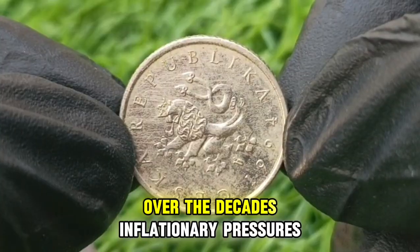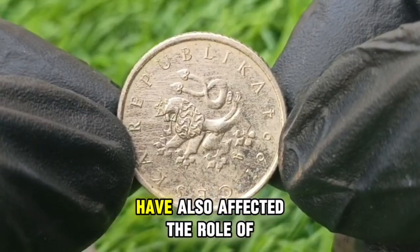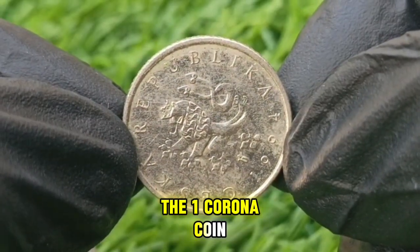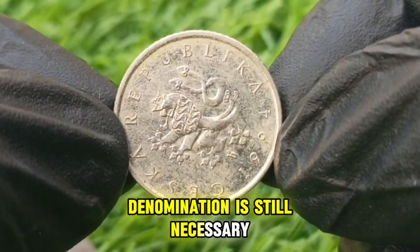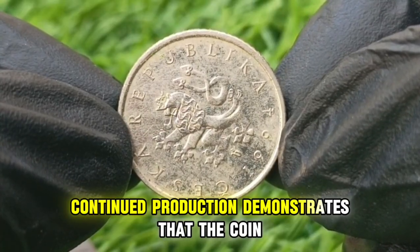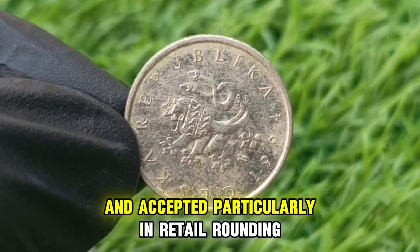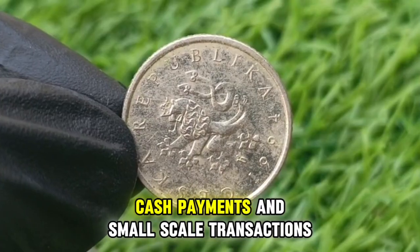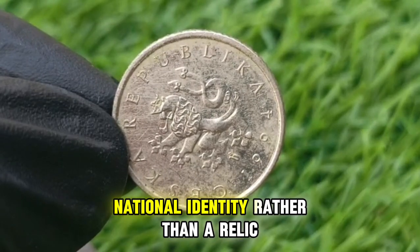Over the decades, inflationary pressures, consumer habits, and technological advancements have also affected the role of the 1 koruna coin, with discussions arising about whether such a small denomination is still necessary in a rapidly digitalizing economy, yet its continued production demonstrates that the coin is still widely used and accepted, particularly in retail rounding, cash payments, and small-scale transactions, making it a functional piece of national identity rather than a relic.